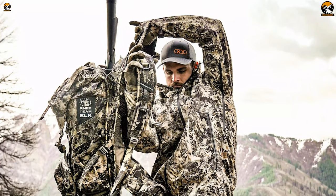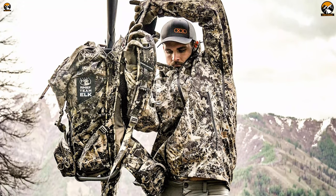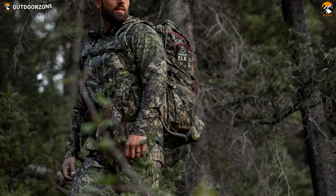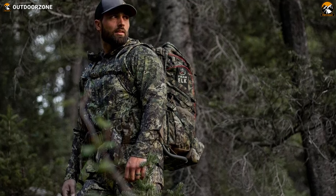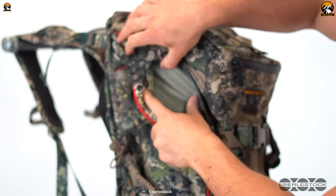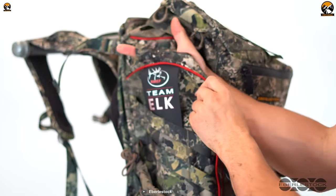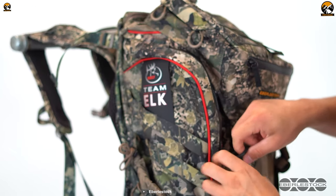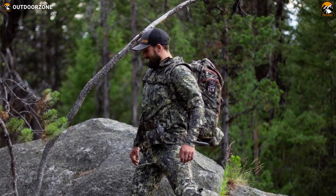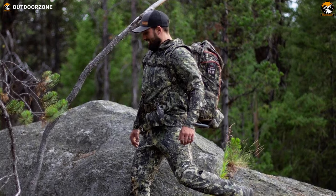Designed to appeal to all hunters and popular worldwide, a full 10% of the revenues generated by the RMEF Team ELK Pack are donated to the Rocky Mountain Elk Foundation. All in all, the Eberlestock M5 RMEF Team ELK Pack is the best all-around hunting backpack that you can get for yourself today. It serves well as a day pack, but is also great for shorter multi-day trips and is a great game hauler.